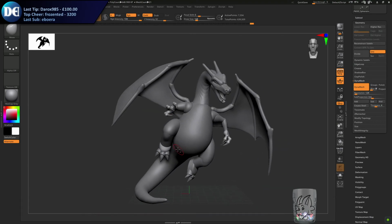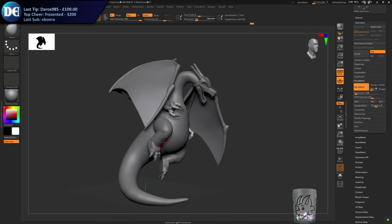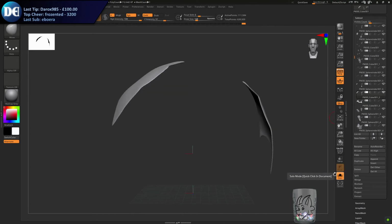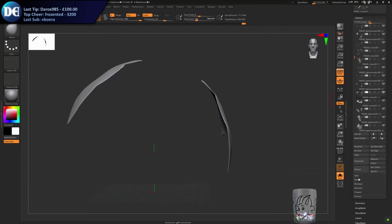Right. I'm contemplating whether or not to merge the wings. I think it's time to merge them. Yeah, I think it is time to merge them. Right, so we've got one webbing there. Let me see then. We have the two bits of webbing. We'll merge them together. In fact, I'll just quickly save it.